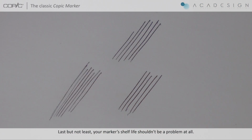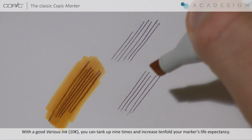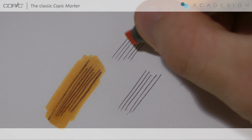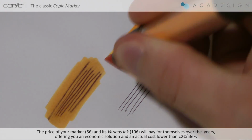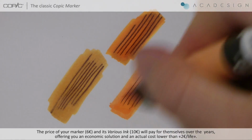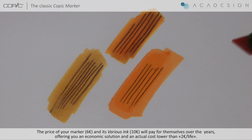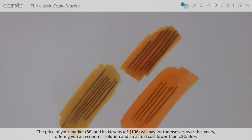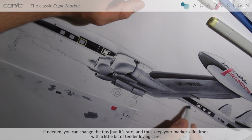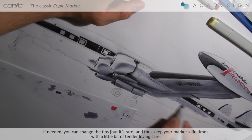Last but not least, your marker's shelf life shouldn't be a problem at all. With a good Various ink, 10 euros, you can tank up 9 times and increase tenfold your marker's life expectancy. The price of your marker, 6 euros, and its Various ink, 10 euros, will pay for themselves over the years, offering you an economic solution and an actual cost lower than 2 euros per life. If needed, you can change the tips, but it's rare, and thus keep your marker lifetime with a little bit of tender loving care.